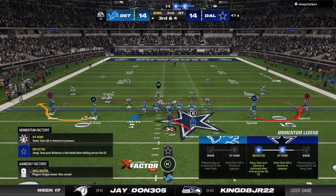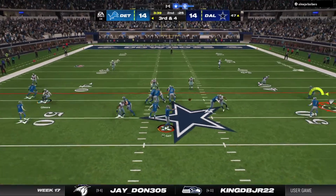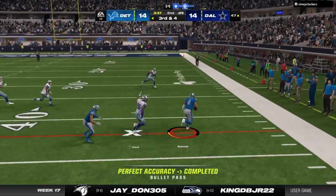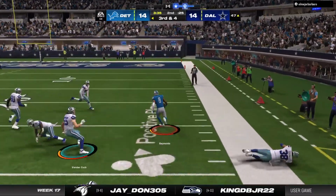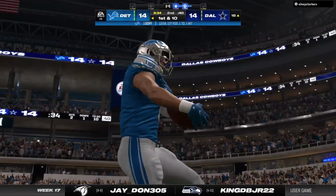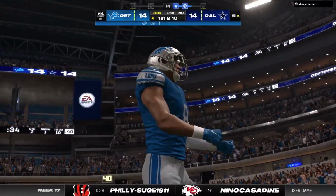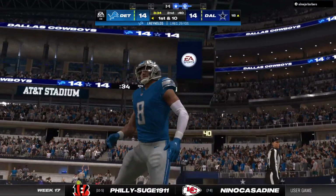Here's the 7th play of this drive. This is 3rd and 4. Reynolds with a catch out on the right side. And they'll wind up getting this one all the way down inside the 20. That one goes for 29 yards on 3rd down.